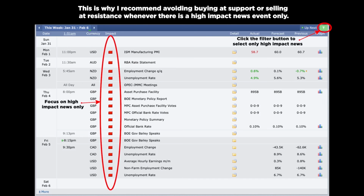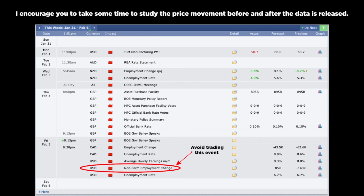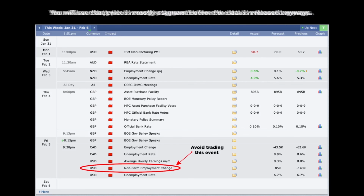At the start of this video, I promised to reveal to you an event that you want to avoid trading. This event is the non-farm payroll, or NFP for short. Of all the events, this is by far the most whippy news event, and this is the event that you definitely want to avoid. I encourage you to take some time to study the price movement before and after the data is released. You will see that price is mostly stagnant before the data is released anyway. So there's really no point in trying to buy or sell before the news and risk getting whipped out.